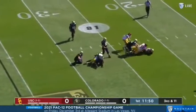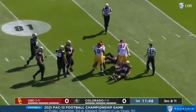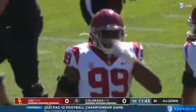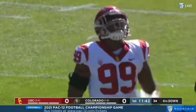So, day one of camp, he needs to be in the weight room. If I'm the head coach of the team that drafts him, I'm handing him right over to the strength and conditioning coach. I don't want to see him till he puts 10, 15 pounds of muscle on, period.